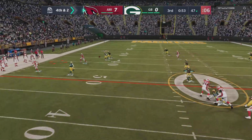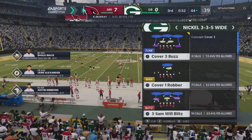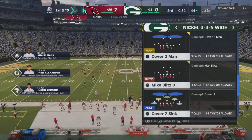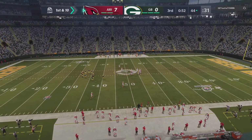Fourth down with Murray. And able to find Kirk, complete. And he'll go down inside the 45 before going out of bounds. A curious decision to go for it, but it pays off with a first down.